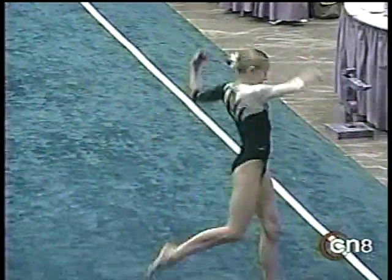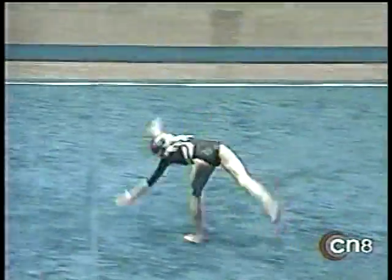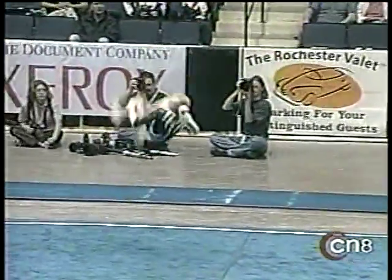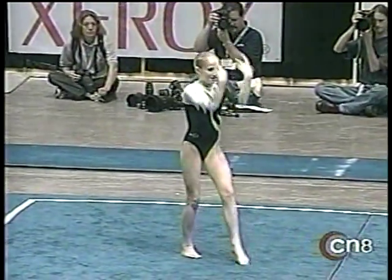Kyndal Robarts is next up in the floor exercise, coming off her first performance on the beam at 8.4 and change. From San Antonio, Texas. Solid landing on that Arabian double front.